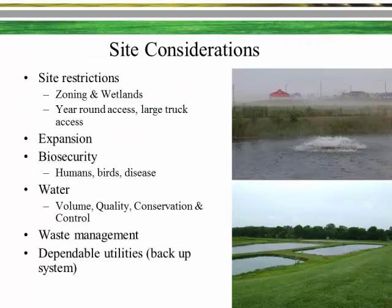You also need to think about site considerations. There are restrictions when it comes to where you can put an aquaculture operation. Are there some zoning restrictions? We have a farmer right now who is having problems because people are claiming he built ponds in a wetland area. Do you have year-round access to your farm? Can large trucks get on your farm if you need to sell large volumes of fish? Do you have room for expansion? Have you thought about biosecurity?